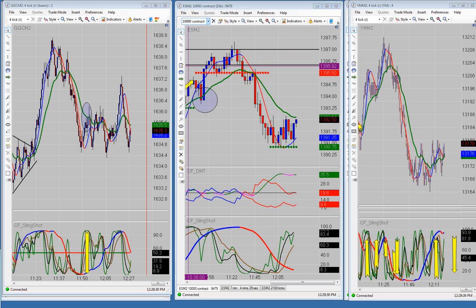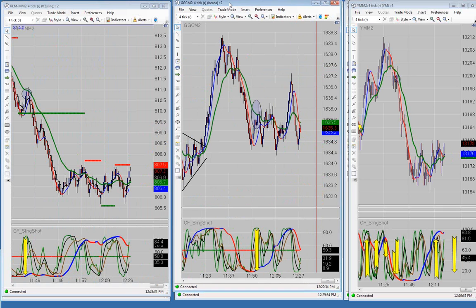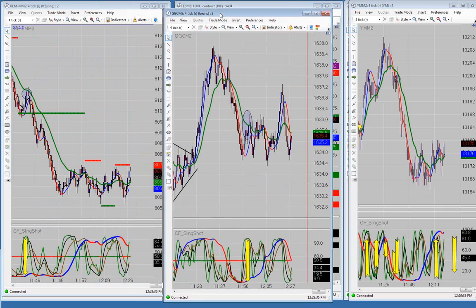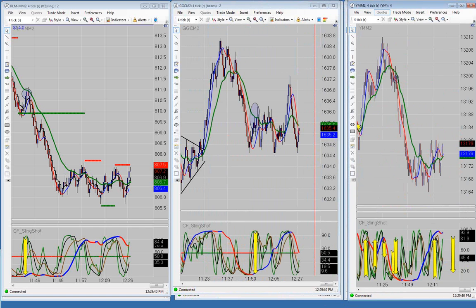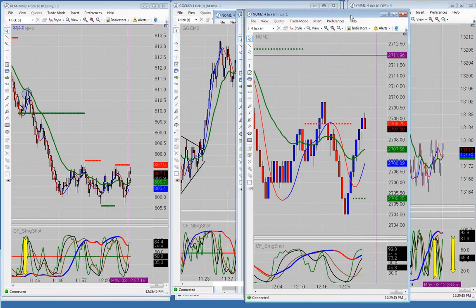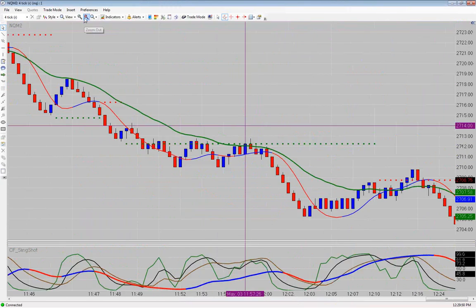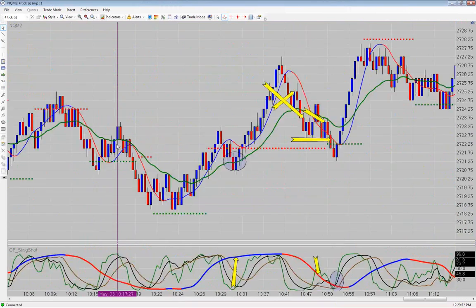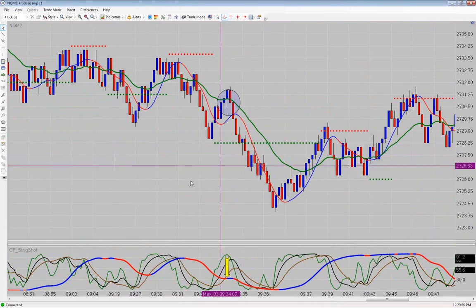Let me see. I gotta find my NQ chart because we took some NQ trades too. Okay, hold on a minute. Let me find the NQ. Here it is. All right. I'll blow the NQ up for you a little bit so you can see a little more at once. Here, let's scroll back to the open.